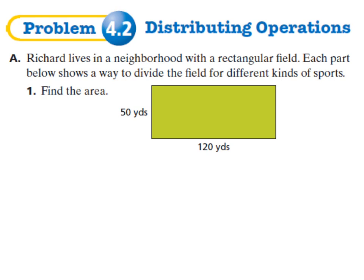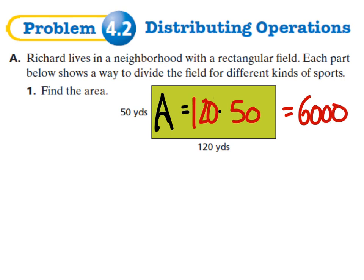So here's one. Richard lives in a neighborhood with a rectangular field. Each part below shows a way to divide the field for different kinds of sports. Then, of course, we'll find the area of these. We discussed that the area is the length times the width. Right here, we can see that we have a length of 120 yards, so we're going to put 120 here, and the width is 50. We're just going to multiply these two together, which gives us the area. 120 times 50. Now that we've taken the first unit test, you guys can use calculators to solve this. So 120 times 50 should be 6,000. This is the area, so we would label this in terms of square yardage.